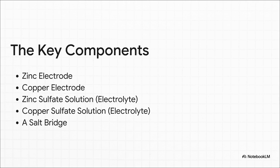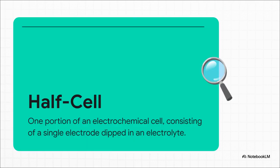These are our electrodes. Then each of those metal strips gets dipped into a solution of its own salt. We call that an electrolyte. And the final piece of the puzzle is something called a salt bridge, which is just there to connect the two sides and complete the circuit. Now, each one of these little setups, the zinc electrode sitting in its zinc solution and the copper in its copper solution, that's what chemists call a half cell. So really, a galvanic cell is nothing more than two different half cells hooked together.